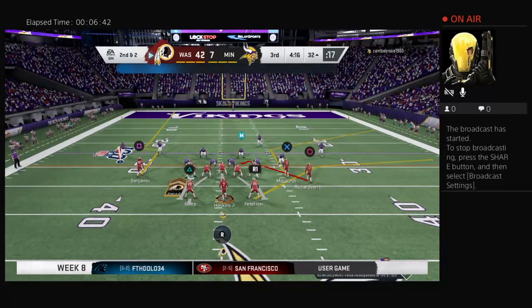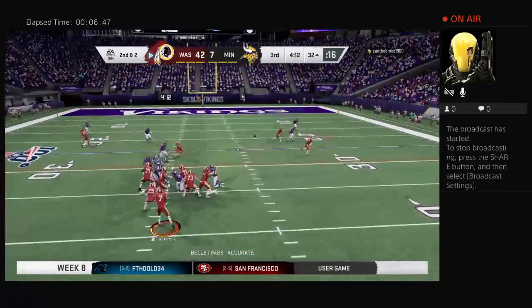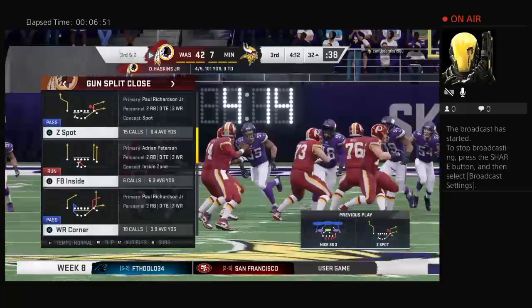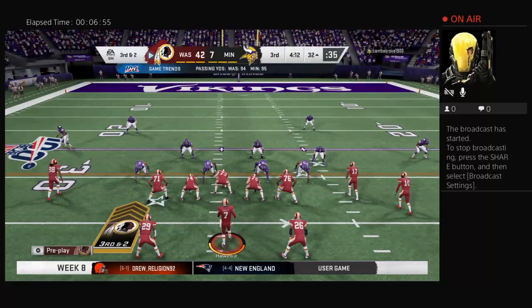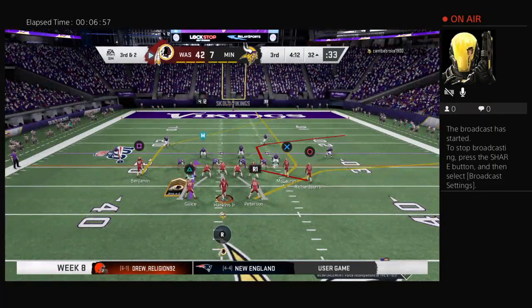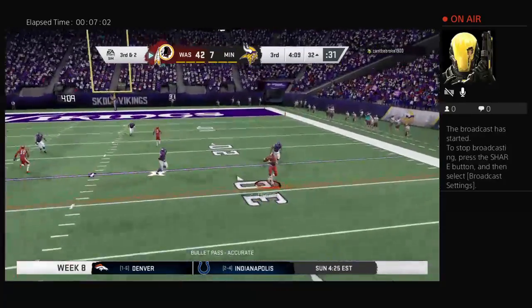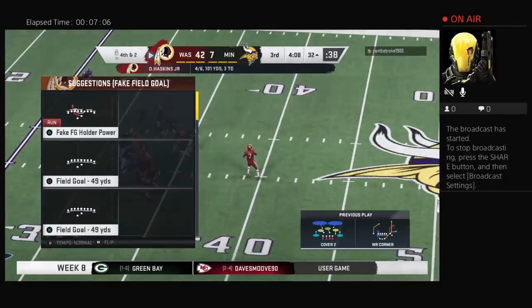Facing a 2nd and 2 after that last catch, good for 8 yards. Haskins will throw. And that is incomplete. He couldn't hold on through the contact. After the incompletion, here now, 3rd and 2. Now Haskins. Well, the two men come together, and it's incomplete.